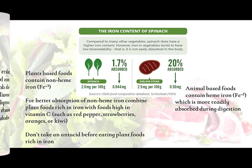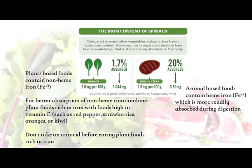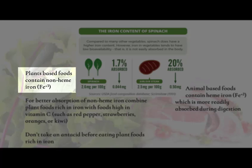Another mineral to pay attention to is iron. There's 2 forms of iron. Iron from animal-based foods comes from hemoglobin and myoglobin. It's in a readily absorbed iron 2 form. Iron in plants, on the other hand, is poorly absorbed. It's in the iron 3 form.